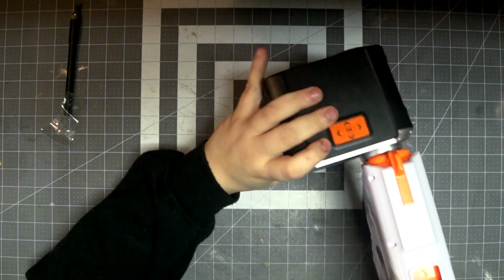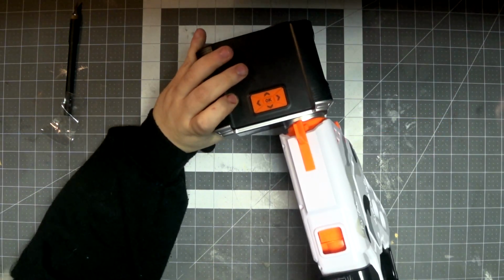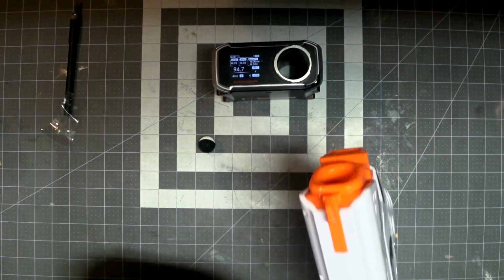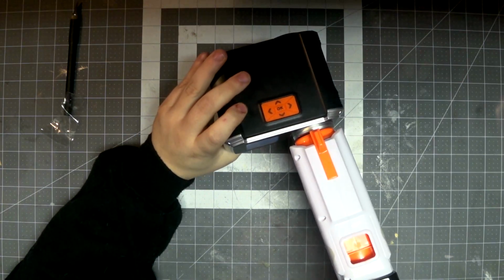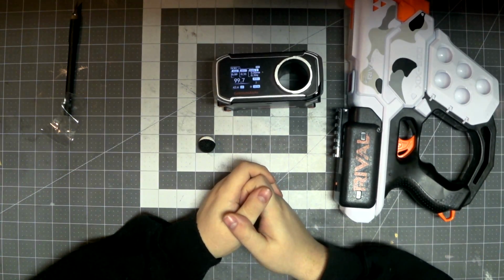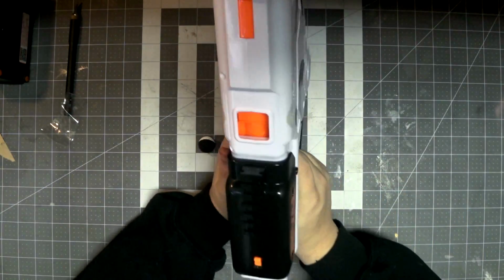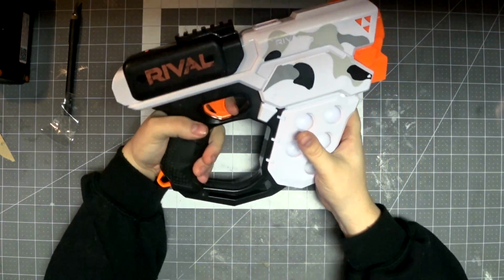97? 96? 94? Why does it seem like it's getting lower with every single shot? 99.7 again. Not bad at all. About what you'd expect, honestly, from a RIVAL sidearm, but that's pretty darn good.